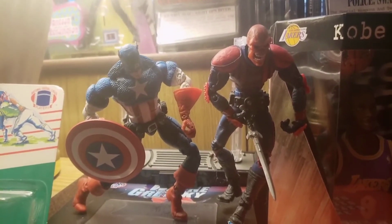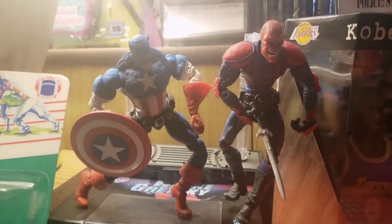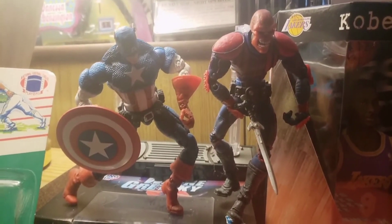And so again, the package arrived crushed. I didn't want to display a bad package. So I just opened them up and just decided to display these two figures loose.